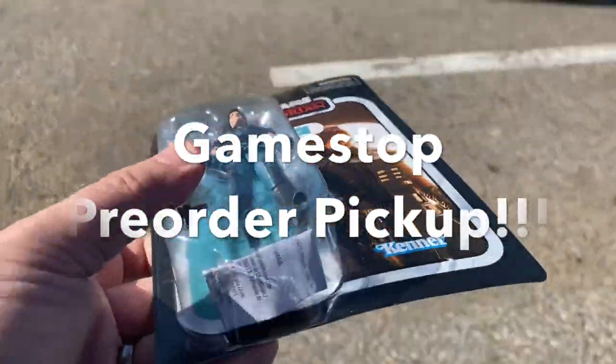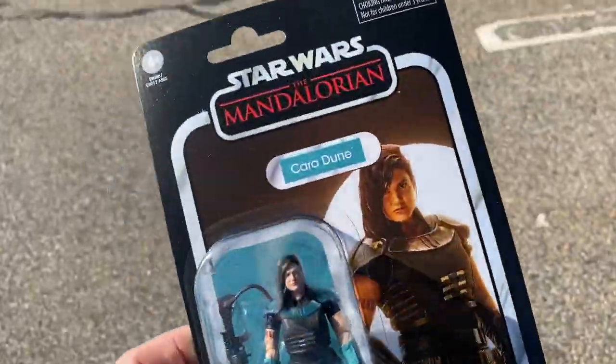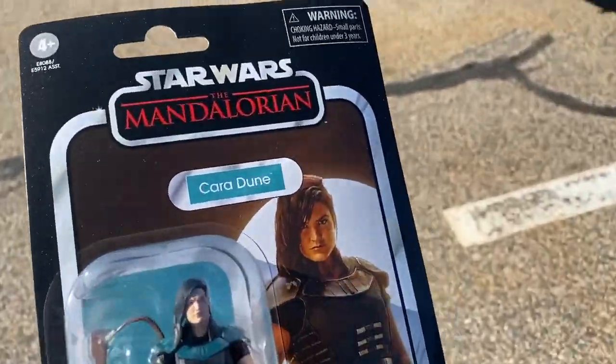Vintage Collection Cara Dune. Card isn't too messed up. Pre-ordered in January from GameStop and just showed up today, April 23rd.